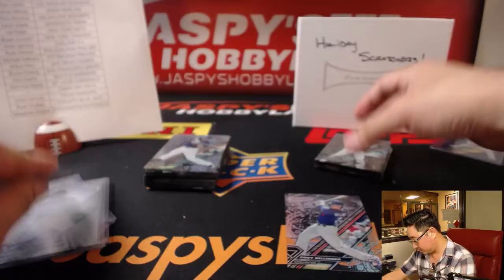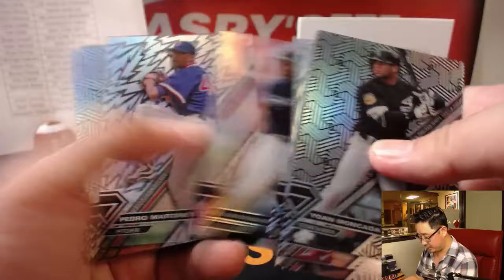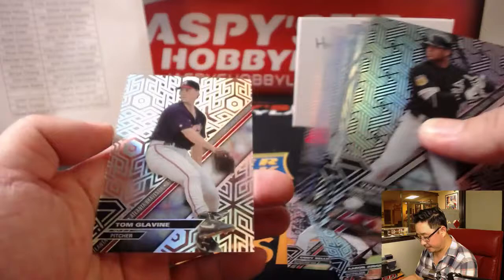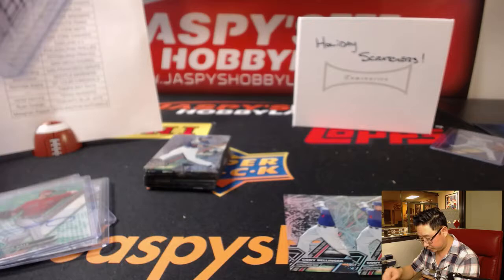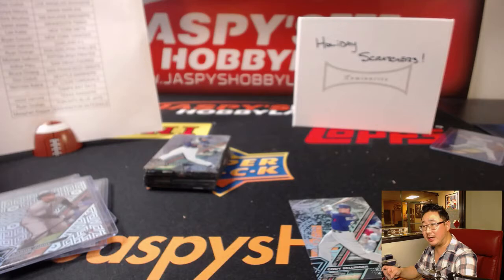And here's the rest. There's Yoan Moncada, Aaron Boone, Corey Seager. Different variation of that Cody Bellinger. There's Aaron Judge. I'm sure it'd be fun to kind of build a set of all these different variations you have for these players. I think it'd be pretty cool. I've seen a lot of people collect these and build sets out of these and frame them or something like that. These display really nicely.